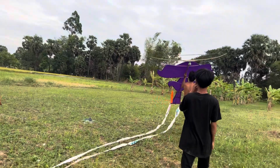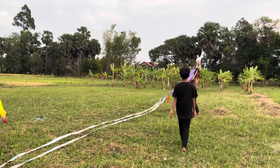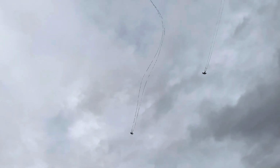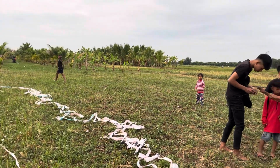Many Khmer kites feature long decorative tails that add stability and visual appeal. These tails can be made from ribbons, fabric, or other materials, and are often as colorful as the kite itself.